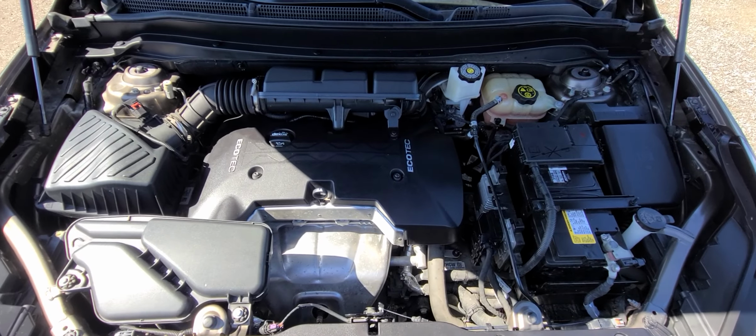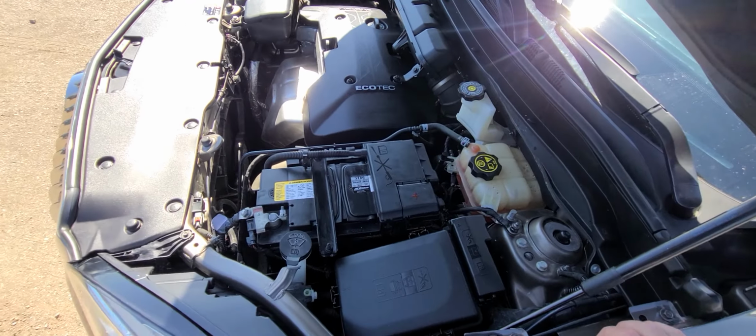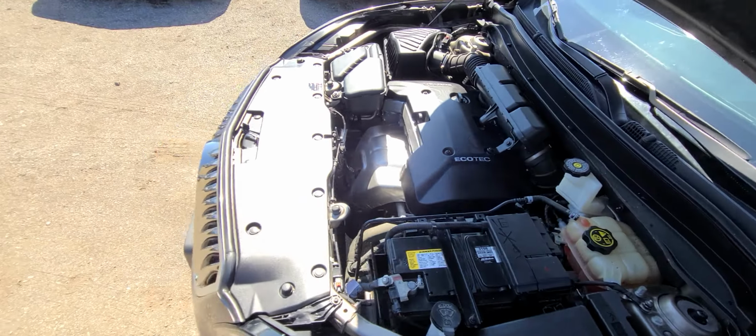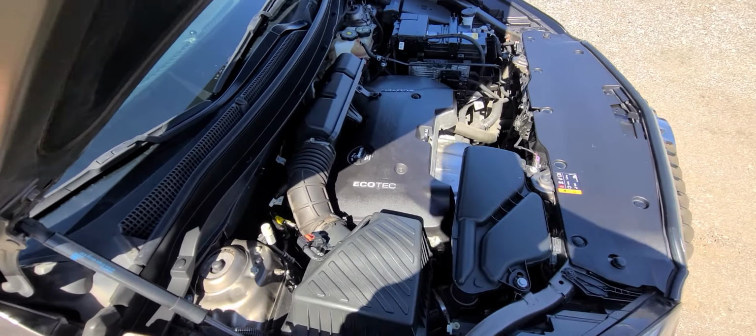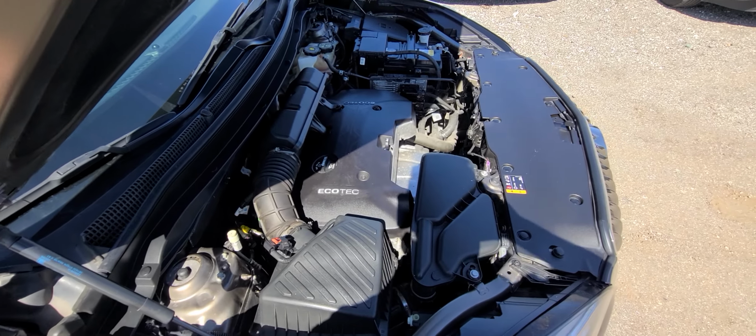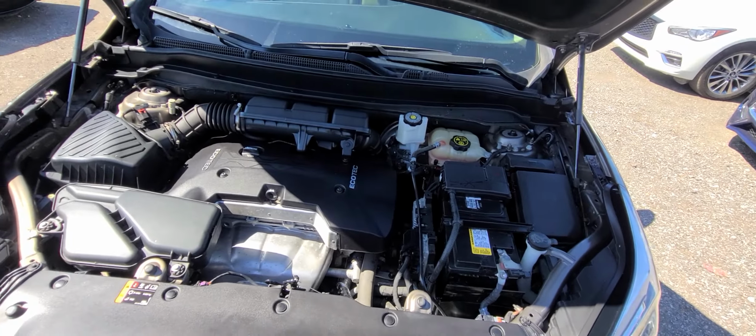Vehicle is state of Michigan inspected, certified. We have rebuilt title on hand. And once again, this is what we do at Macomb Automotive. Everything is done professionally. And once again, that is state of Michigan inspected and certified, so there's no issues of any kind, guaranteed.